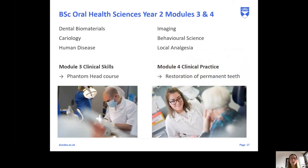When you move into second year, so that's modules 3 and 4, you go back to the clinical skills lab again. And that's because we're going to start you with treating dental decay. And we're going to teach you how to do fillings. We do that on phantom head again with plastic teeth, and the plastic teeth has sort of fake decay in them, and it's all about getting you safe with using the dental drills and being able to use the dental materials properly and restore teeth to a high standard. So that's the phantom head course in module 3.